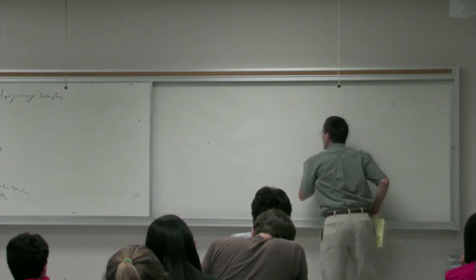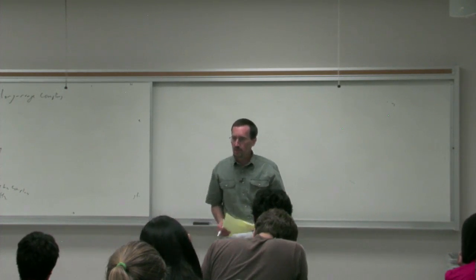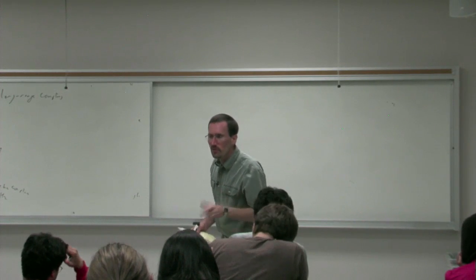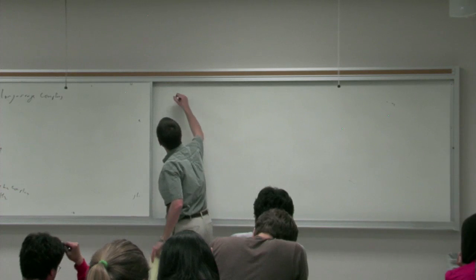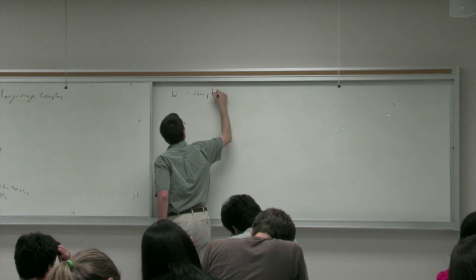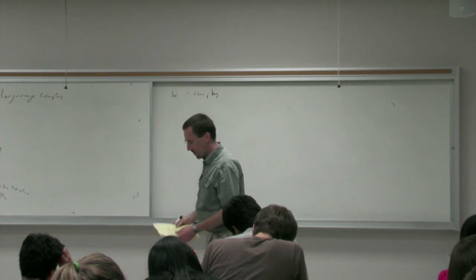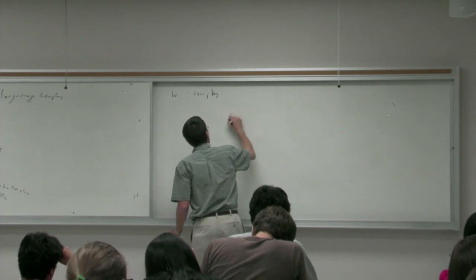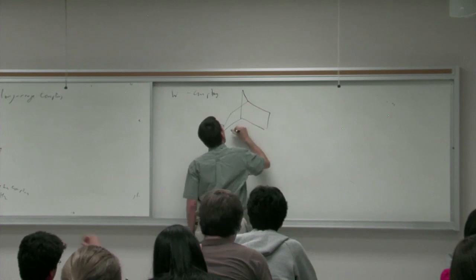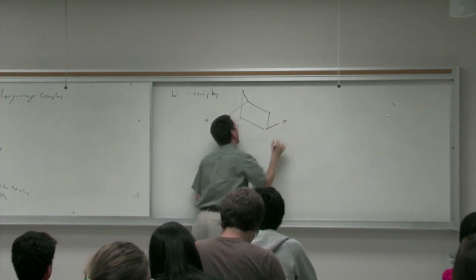And the only real situation where you can actually see a visible splitting with just sp3 carbons is if you have a locked relationship, what's sometimes called W coupling. Usually you need a locked relationship where you have a series of anti-periplanar bonds. This occurs, for example, in the norbornane ring system. They call it W coupling because you have a W-like relationship.